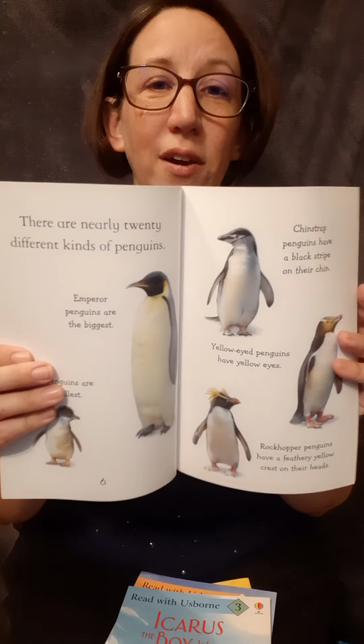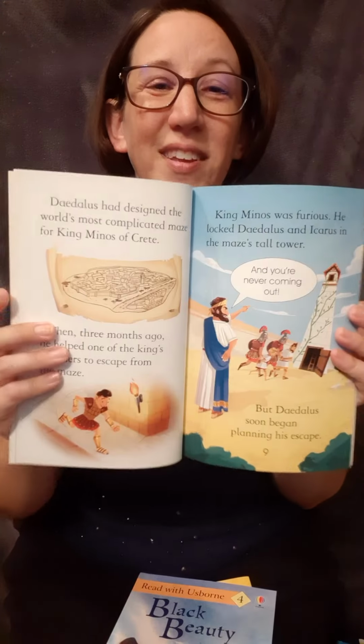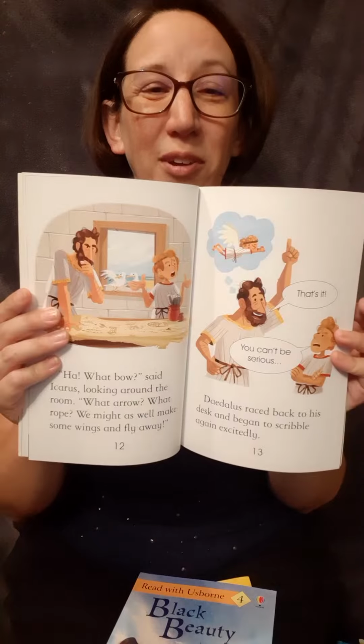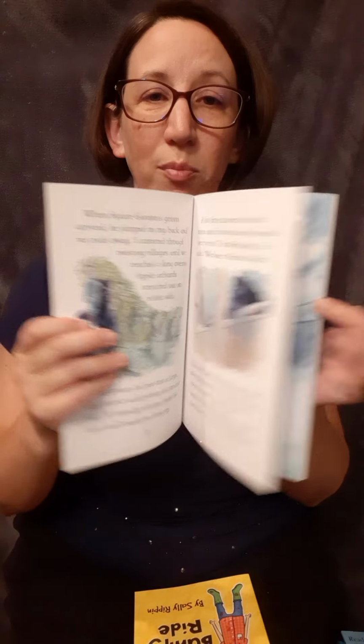And then the next level up, level 2 here, as you can see, we have some more words on each page. And then level 3, my son loves myths, the Greek myths and the Norse myths especially. And then once you get to level 4, you're into kind of beginner chapter books here. So this is the last thing we really did, and then he was able to move on into chapter books.